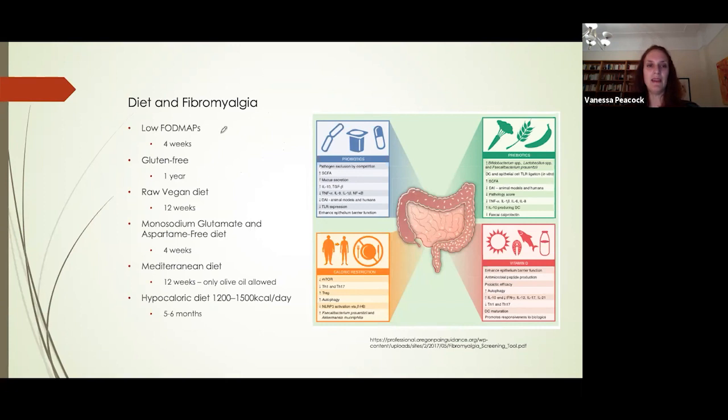So a low FODMAP diet. FODMAPs are fermentable carbohydrates. So it is gluten-free, because a lot of the other starches in wheat, never mind the proteins, are highly fermentable, and highly fermentable starches tend to preferentially feed negative bacteria. The bacteria that are more likely again to throw up inflammation. And this one produced effects on fibromyalgia after only 4 weeks. So the low FODMAP diet is an easy bar to enter at.